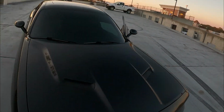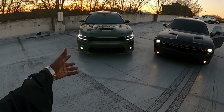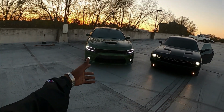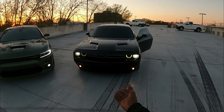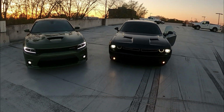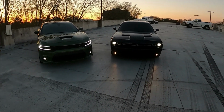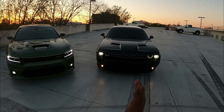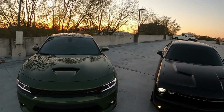Today we have two RT Chargers about to go at it with a quick rev battle. On our left, we have the RT and the FA Green Charger over here. We have a blacked out Midnight Challenger RT over here. Both of these making 375 horsepower. Today we're gonna let you guys hear how they sound. This one has a muffler delete, straight stock over here. We're gonna let you guys hear the difference.